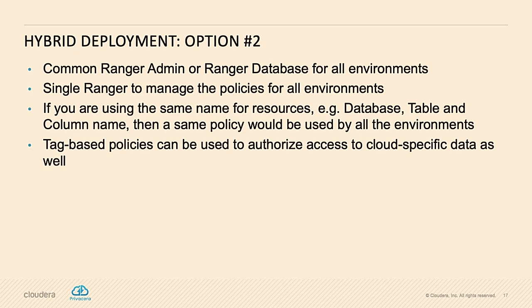And since you're using a common Ranger, all the audits will also come to the same Ranger. So you can see all of them in one place. So there are a few advantages on that. And as I mentioned, now you can use tag-based policy. If you have an Atlas on premise, you can leverage the same Atlas for tag-based policy, and it'll be all in one place.